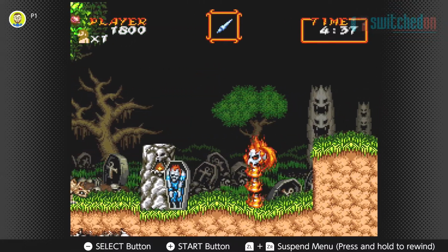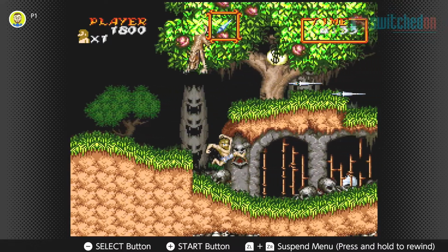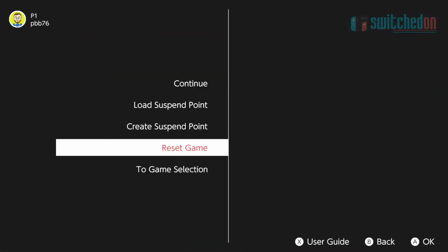Yeah, a bit of slowdown now. I can't remember the original games if these are exact emulations. Oh, did exactly the same thing. So that's Super Ghouls and Ghosts.